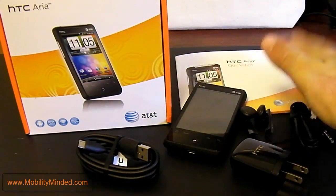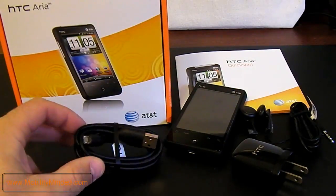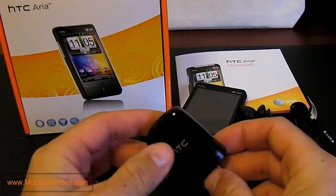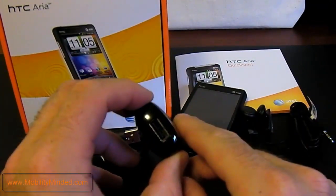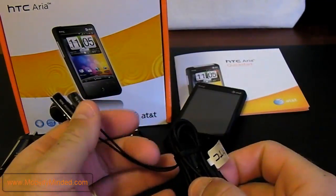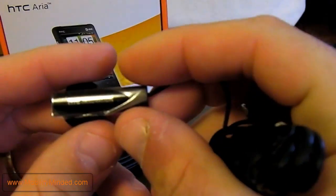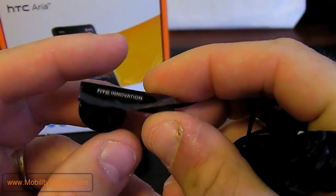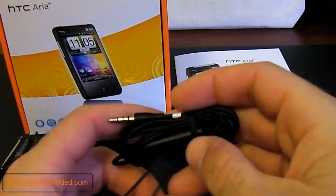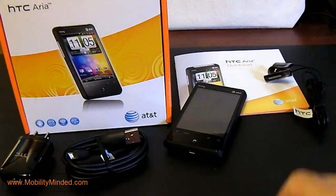We have a quick start guide, very nice and easy. Of course, we have the USB connector charger with a micro USB connection. We have a small adapter where you can plug in your USB cable and plug it into your outlet. A headset. We haven't seen too many headsets lately with devices, but HTC definitely delivers a nice one right here. HTC Innovation. Comes with a little bit of foam as well, so very nice as an extra gadget.